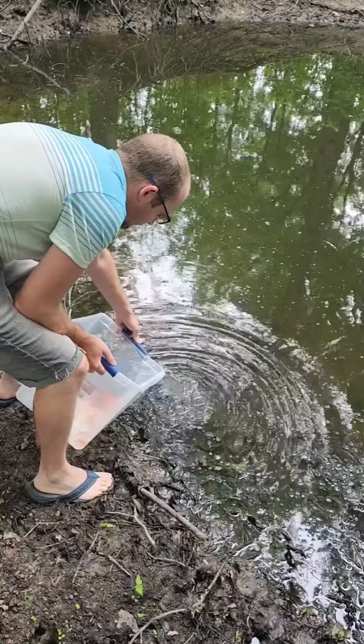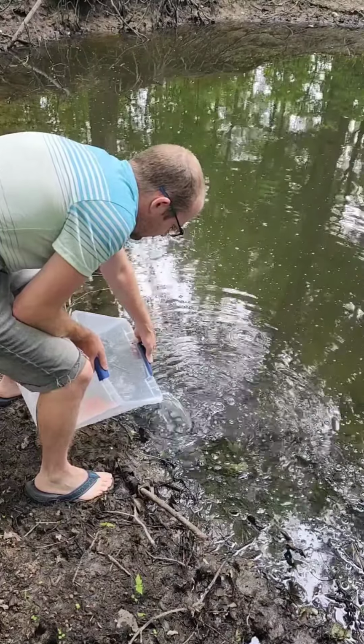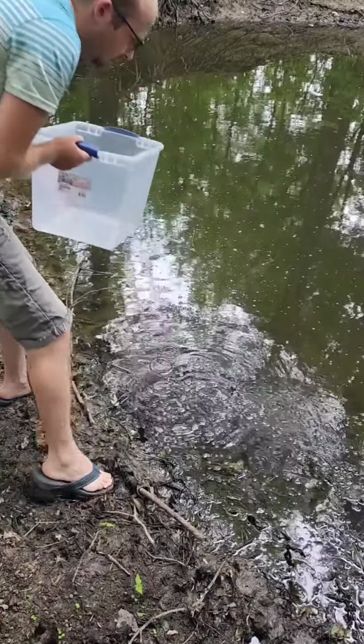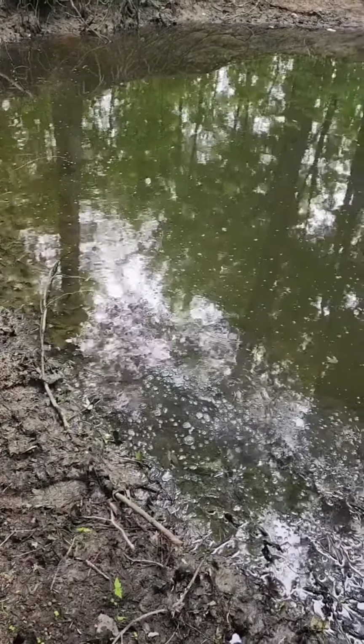The goldfish have been outside in this tub overnight, so the water temperature should be about the same as the temperature in the pond. And I'm stirring up a little bit of muck, but it's not too bad. It's mostly a clay bottom. And I almost slid in, but luckily I did not.